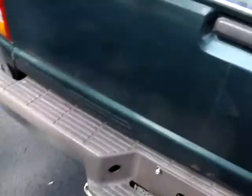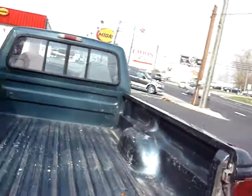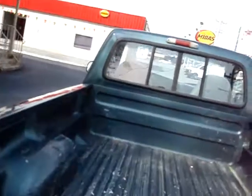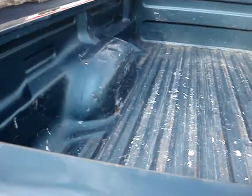Clean in here also. Good looking tires all the way around. Got a trailer hitch on the back with a plug. Looks like it's set up for a boat trailer. Bed's in good shape, a little scratched up, but good shape. Put my dealer tag on here and we'll go for a quick ride.